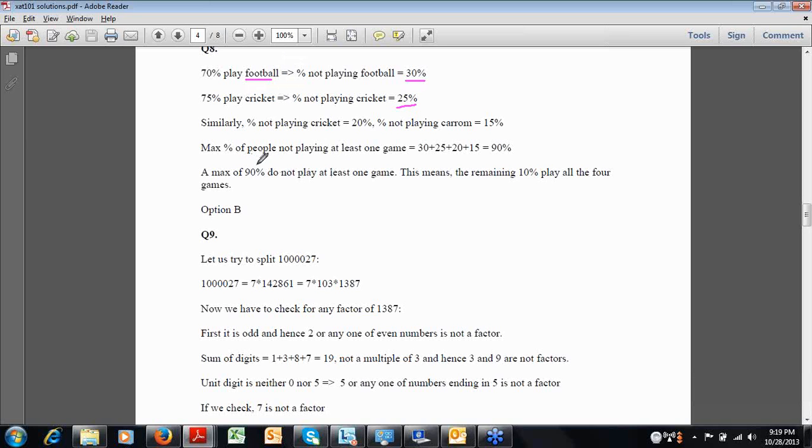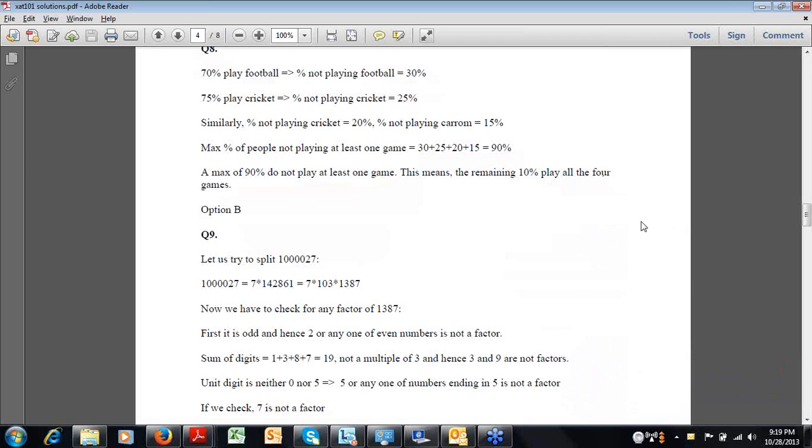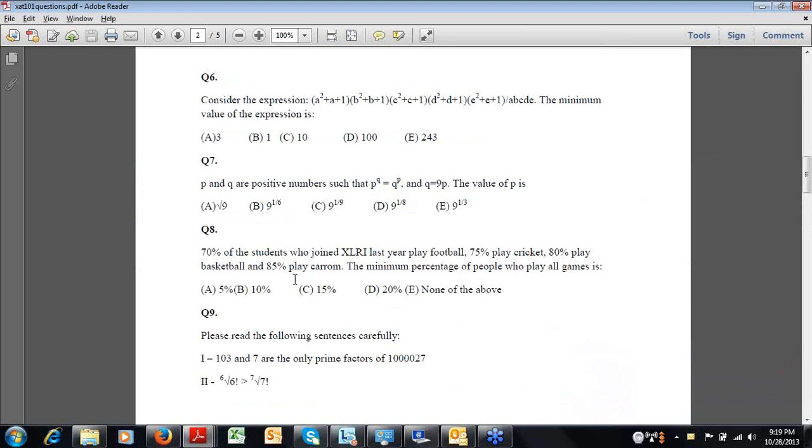So the maximum percentage of people not playing at least one game is 90%. So 90% do not play at least one game. This means at least 10% play all the 4 games. So we have option B for 10%. We'll go ahead and mark option B.